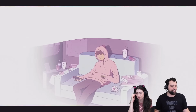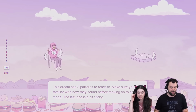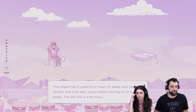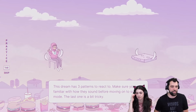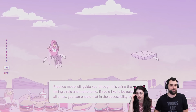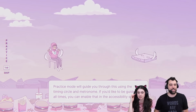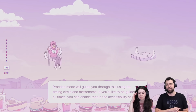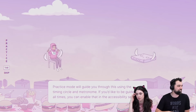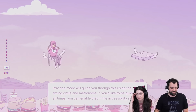I need to practice first. Tab to skip. This dream has three patterns to react to. Make sure you're familiar with how they sound before moving on to score mode. The last one's a bit tricky. I'll do the practice first. The practice mode will guide you through. If you'd like to be guided at all times, you can enable the accessibility settings. You should read it out loud because people are listening. Practice mode will guide you through this using the timing circle and metronome.